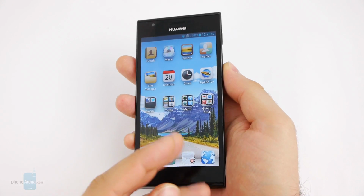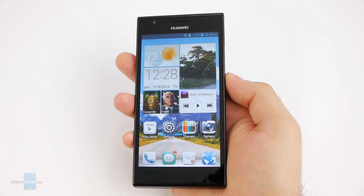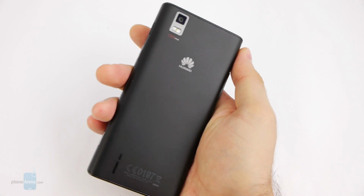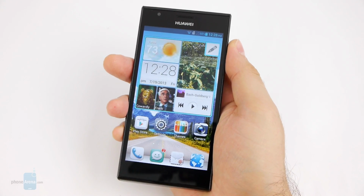Other than that, the smartphone belongs to the mid-range category and has some pretty good hardware specs. There's a 4.7-inch LCD display on its front, a quad-core processor is powering the device, and on its back we have a 30-megapixel camera with autofocus. So let's check out the Huawei Ascend P2 and see how it performs.